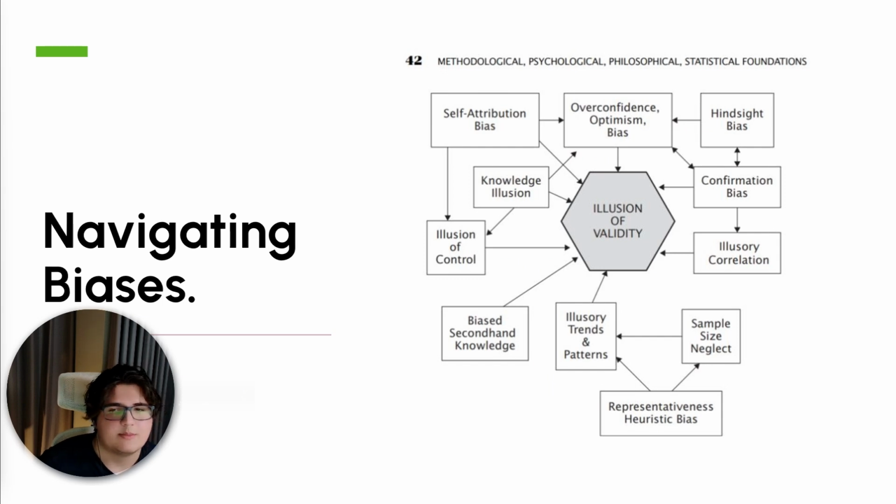Next is navigating biases. Now, while Austin criticizes subjective methods, he acknowledges that even objective approaches are not immune to biases. He meticulously dissects various forms of biases that can distort analytical conclusions. A couple to mention are selection bias.